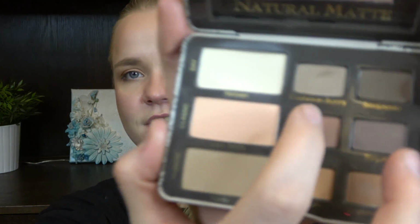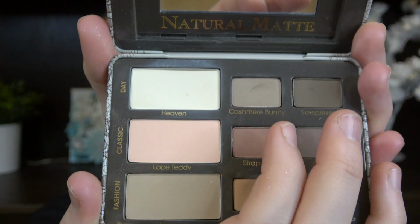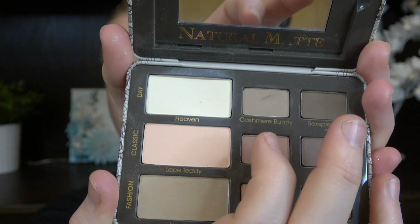Then I worked on my Natural Mattes palette by Too Faced. I was working on Cashmere Bunny, and that is this shade up here. So as you can see, we have a little bit of a dip going on. I use it in my brows, and I have to say this is the best brow color I've found for my eyebrows. It looks really good.